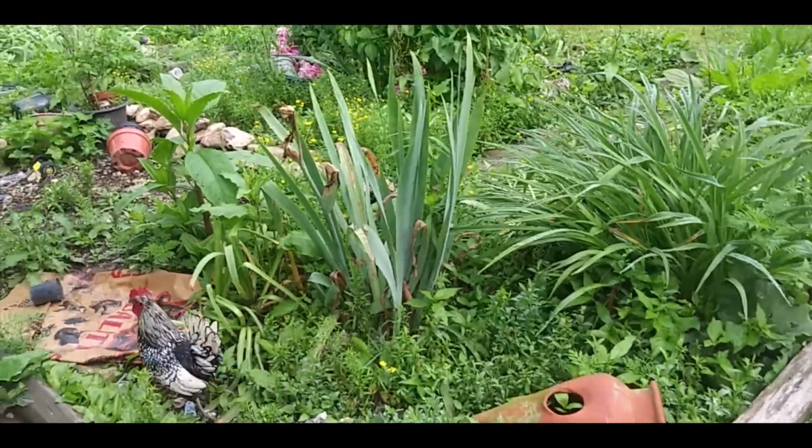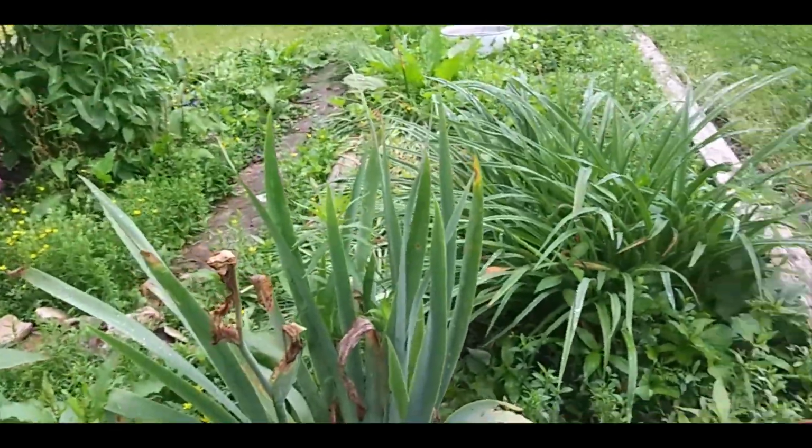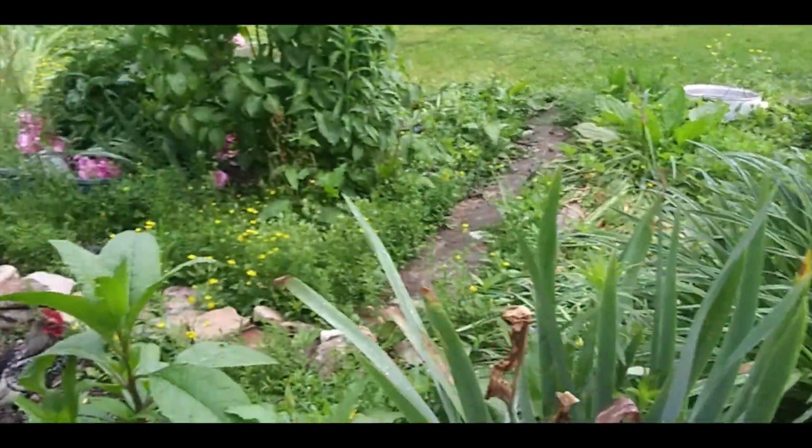Time for a garden tour. I'm going to try to do the angel garden, the flower garden, and the pathway. And then tomorrow, I'll do the rest of the garden. We'll start with the angel garden. The irises are done. That daylily is not ready to bloom.